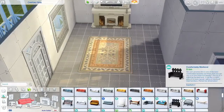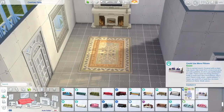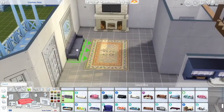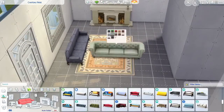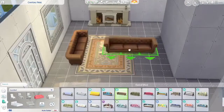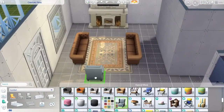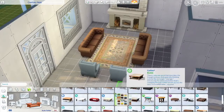And here in the living room, I was eyeing a little, trying to get some cats and dogs furniture in there, but I ended up going with a tufted leather sofa, and that is from Cottage Living. And I just got Cottage Living, so I'm just kind of figuring out those items, and gosh, they're beautiful. So pretty much the whole living room is Cottage Living, except I think that rug is Strangerville.